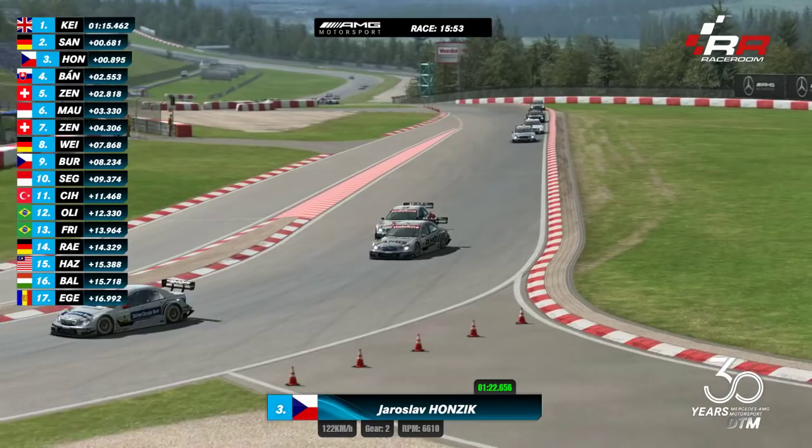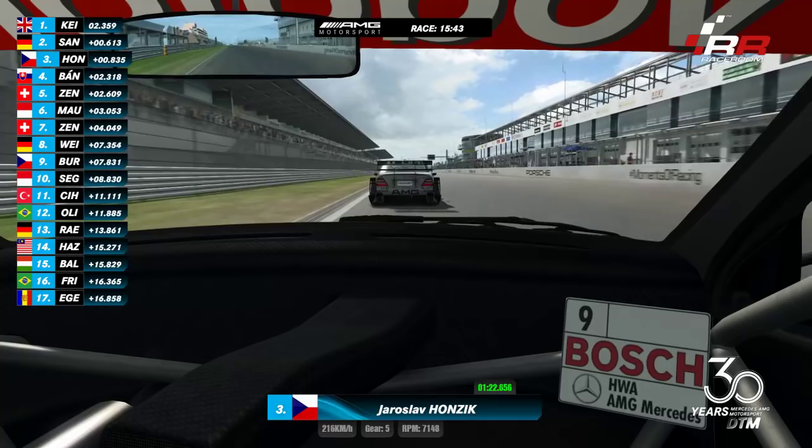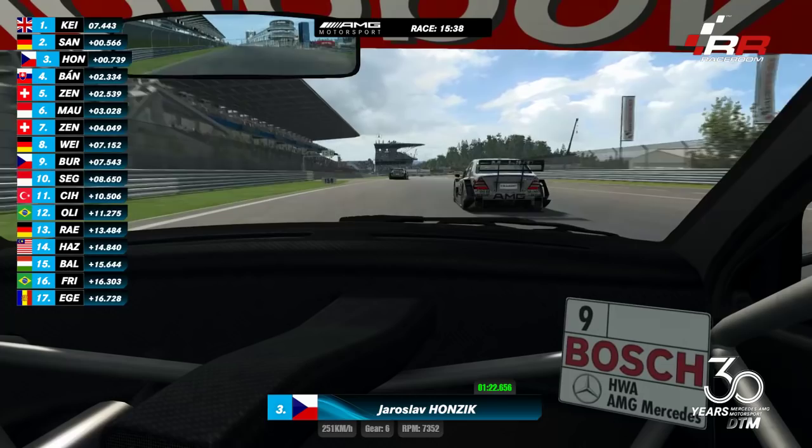And trying to apply the pressure now is Yaroslav Honzik, who dives up the inside of the final corner. And on exit, Santos still remains ahead. But Yaroslav Honzik looking to do his best to take P2. He's looking racy. He's looking punchy, Rob. He's looking back on form.